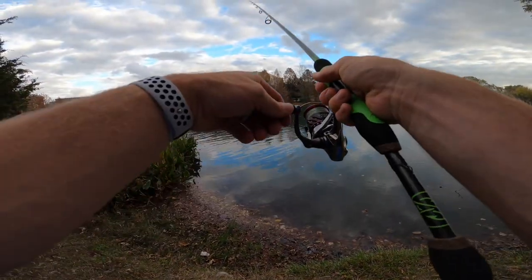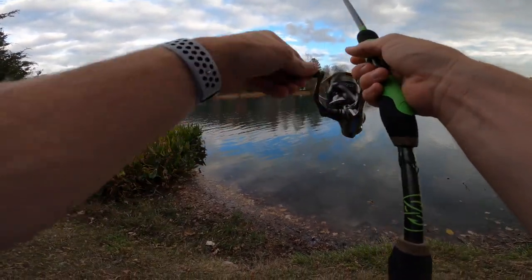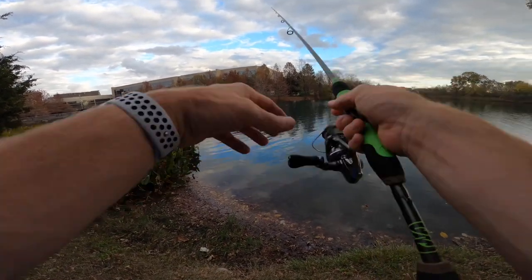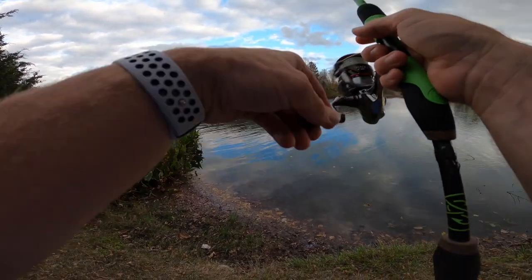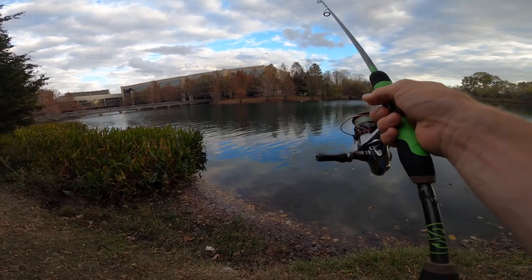I got another bite right there. Stuff's going after it every cast. I mean, it's an easy, easy meal for these fish. And so it's definitely a confidence bait, especially in the wintertime as it cools down and you're getting a lot less hits. Throw out a little drop shot and you will be catching some bass. I can all but guarantee it.